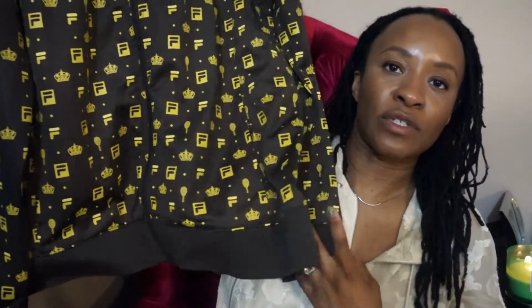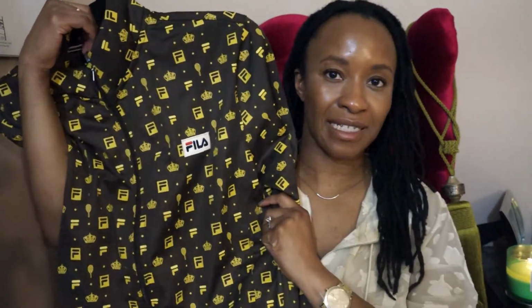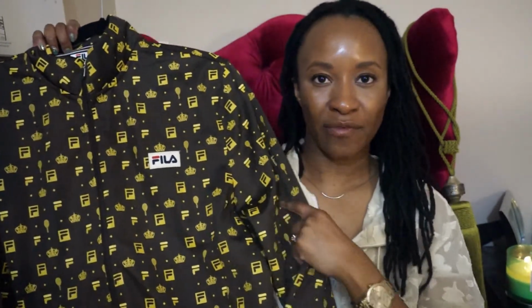I was actually on my way out. I was walking past the rest of the sale racks and happened to look over, and I saw a bunch of brown and tennis rackets and the Fila F, and I thought, oh, what is that? And I pulled it out and I was sold. It's so versatile. I have worn this thing so much. It is such a cool, well-made jacket, and I just love the throwback. This reminds me of the 70s. It's so great.